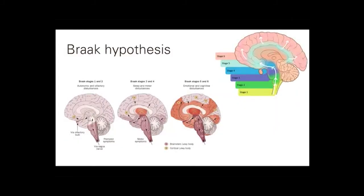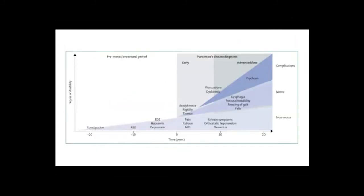Just a quick second point: in the course of Parkinson's disease, a lot of people have several symptoms that predate the movement disorder part by up to decades. So something like constipation, which is here on the far left, may occur in some people up to 20 years before they ever get a tremor or ever have any of the symptoms that eventually lead them to getting diagnosed with Parkinson's.